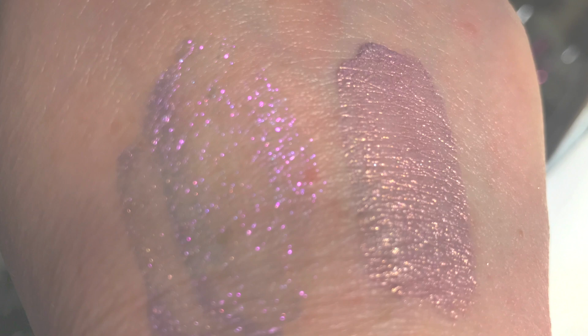Just beautiful. So I think I'll go ahead and try and take some photos of this and insert those here, so you can see that. And I'm going to let these dry down. But for me, at least this shade was just a hard pass on that.